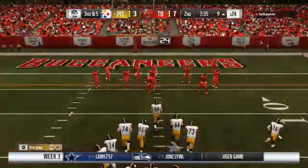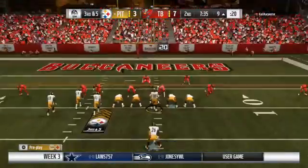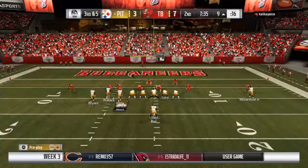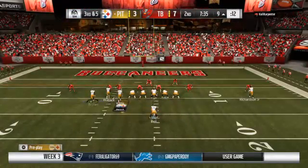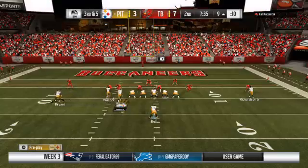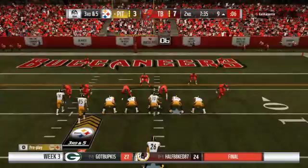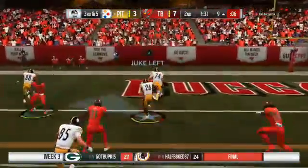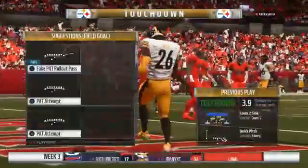And the Steelers on 3rd down, just 1 for 3 thus far. This will be 3rd and 5. Hey, gotta go, gotta go. They'll pitch it out to Bell. Spins past it, and he's going to take it in for a Steeler touchdown.